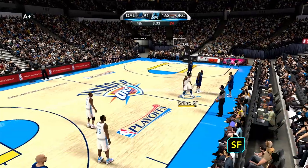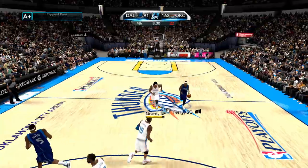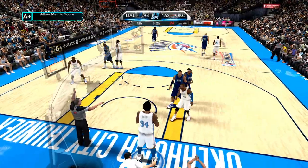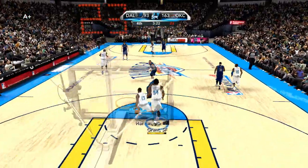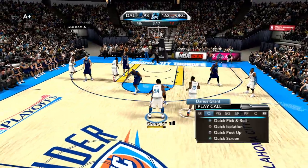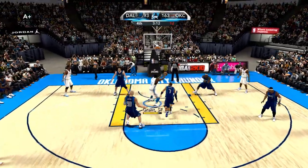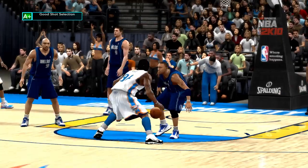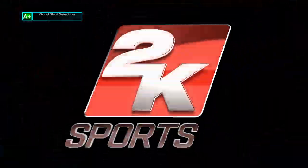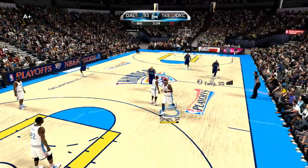Terry with it. 21 points in the game. Here's Marion. Drains the open look. He's got 23. Even though it was early in the shot clock, that's an opportunity you can't pass up, Kevin. Grant. Oh! Dumps it home. These guys are putting on a clinic. They're playing with confidence, and their offense is really flowing.